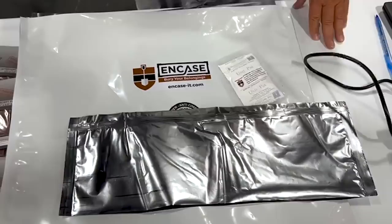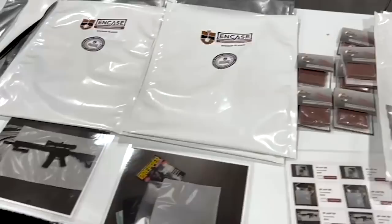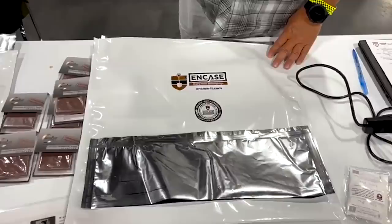So you're advertising, like, bury your guns, bury all kinds of stuff. Bury guns, foodstuff, anything that you want to be able to retrieve after 20, 25 years, and they'll be in perfect condition. And you think they're waterproof? They're waterproof. So this bag here, what size is that? And what does it cost?